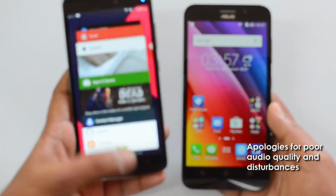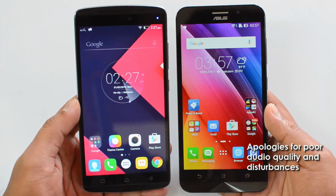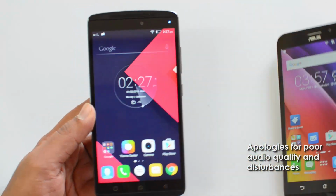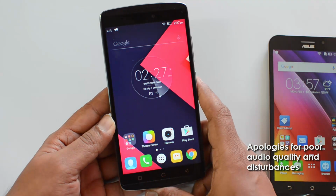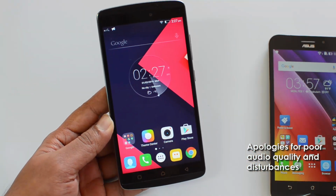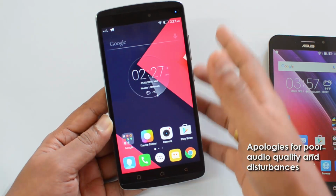Now let's go into the detailed aspects. First up, let's see the design and build quality. Design wise, both these devices exhibit totally different designs altogether. The Lenovo K4 Note comes with a completely new design. This is also similar to the Vibe X3, which was released later. This has dual front facing speakers.